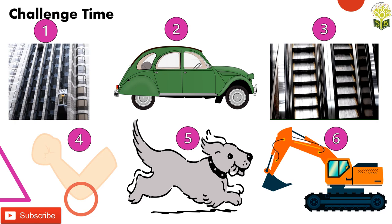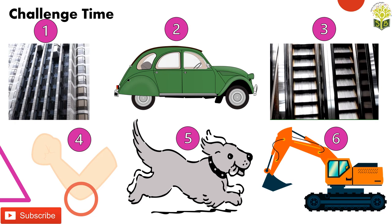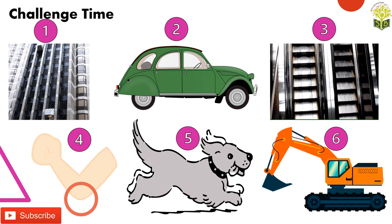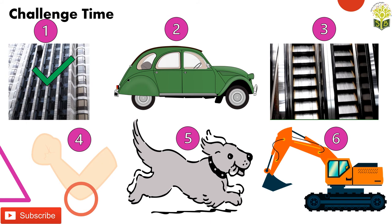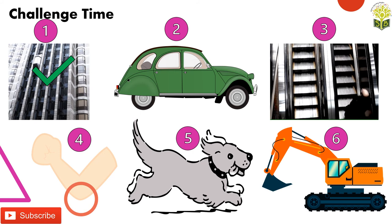It's challenge time. Let's learn new objects and words that start with letter sound E. Hey, what is this going up and down? It's an elevator. And elevator starts with E sound. E, elevator. Oh, this is a car, and car starts with K, K, car. It doesn't start with letter sound E.